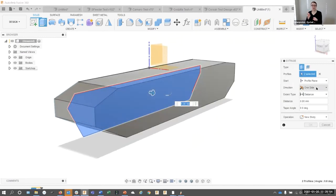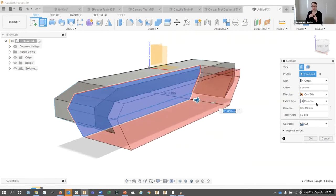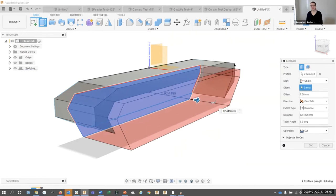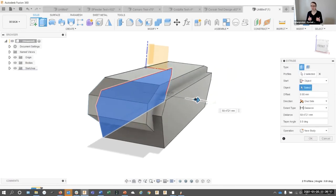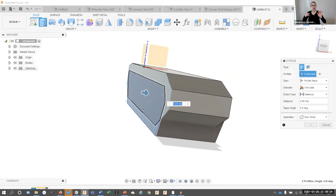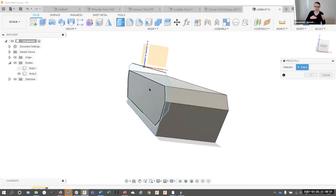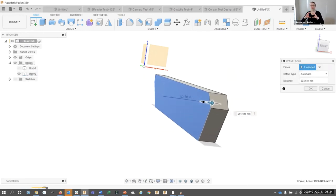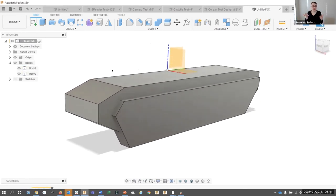And I'm going to say from profile plane offset, I'm going to start from here, right? I'm going to go from here, I'm going to go out, and I'm going to say new body, great, and I'll bring it to roughly here, terrific. I'll go ahead and say press pull, and push that, whoops, turn that body off really quick just so I don't see that one.